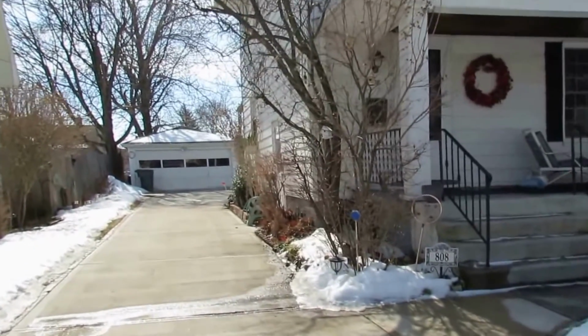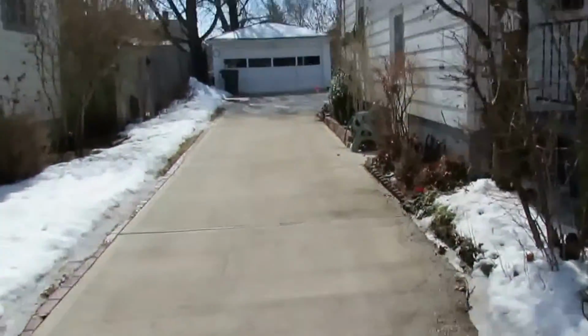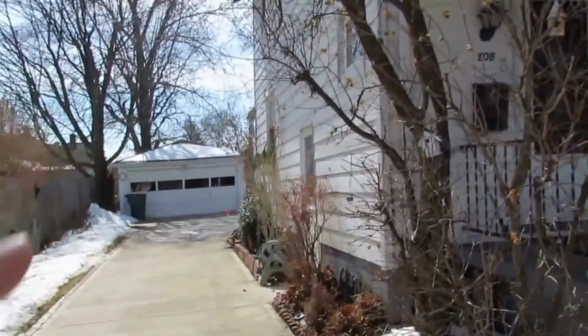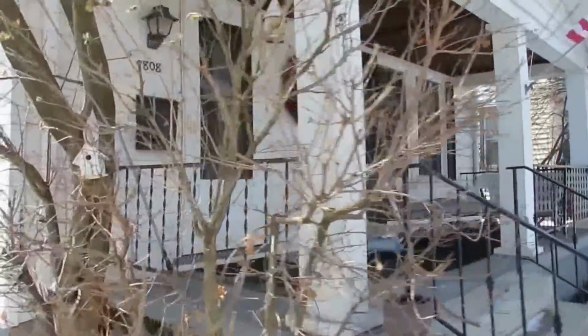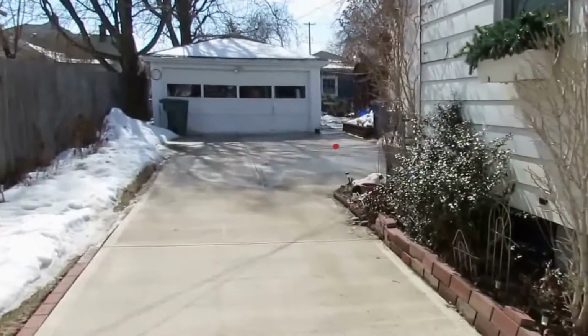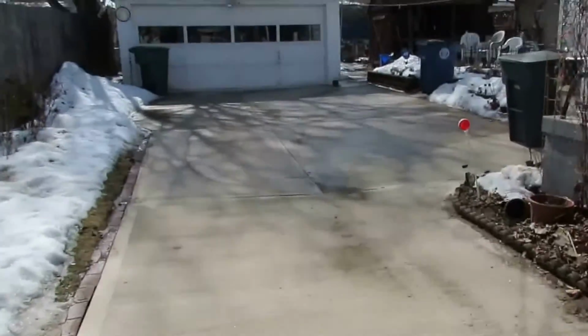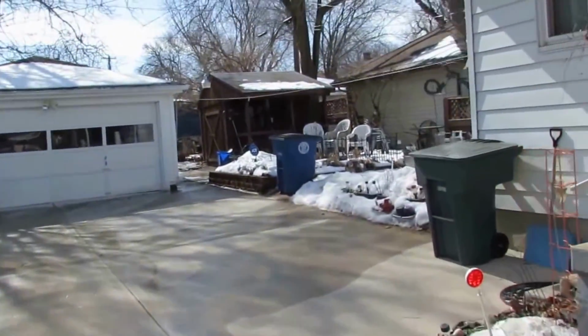Here we're walking up to the front of this home. As you notice, this has a newer concrete driveway that leads all the way back to our huge two-car garage here. Covered front porch, and that will have new outdoor carpet. Driveway even has a brick paver leading to the back, and a really neat backyard here.